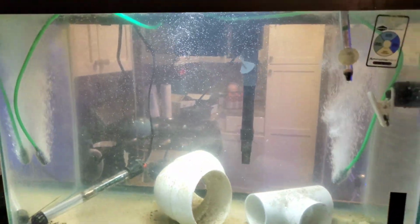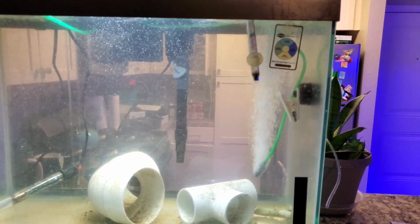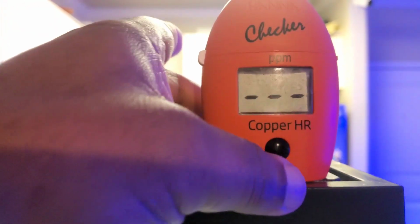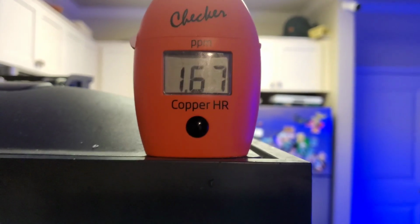Right there, let that go, then we're going to retest. Guys, it's probably not the best way to do it. You should actually get the measurement before, but, well, long story, you saw why. All right, retest. All right, so I'm at 1.67. So I'm going to go ahead and dose another 1 milliliter. I don't want to go too much, and that'll be about it.